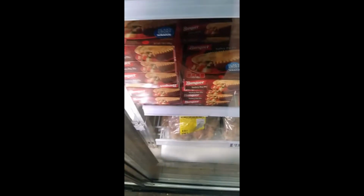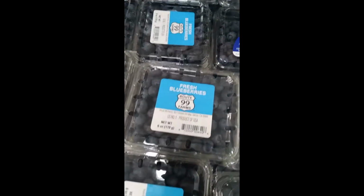And something that's not low carb that I want to show you is going to be like turkey Popeyes. Those are 59 cents at my regular grocery store, so definitely keep that in mind. Blueberries, they're about the same price, about comparable, about $1.99. Nothing better, not better or worse.